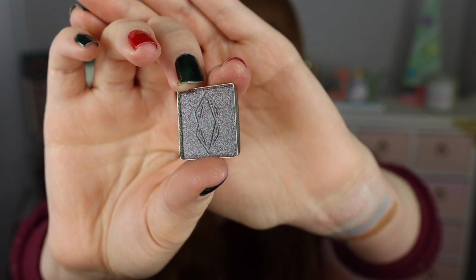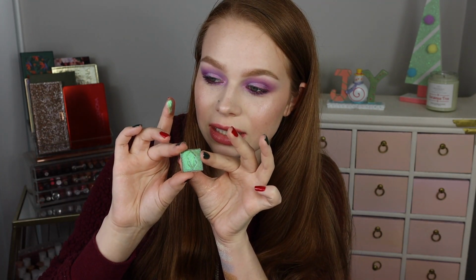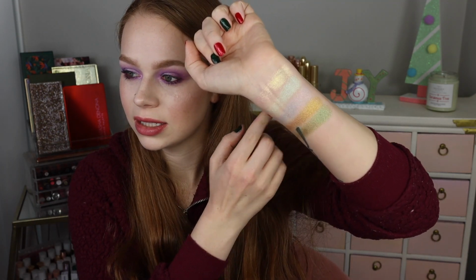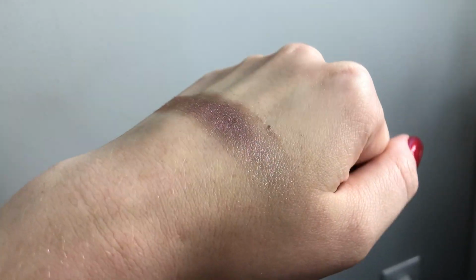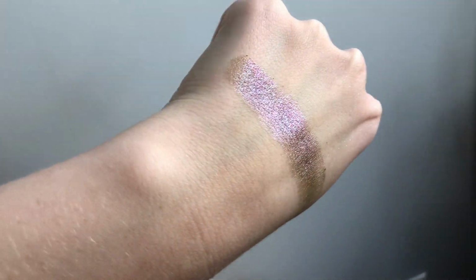Okay, next we have the shade Retrograde. This looks like a really fun grungy shade. Kind of has that green, purple, blue thing going on. It actually looks a little bit lighter. Oh my gosh, look, you can see that so well right there. It looks a little lighter on my finger than I thought it did in the pan, but super, super pretty. We've got Retrograde. So Retrograde is described as shifting from tan, green, turquoise to violet and red.